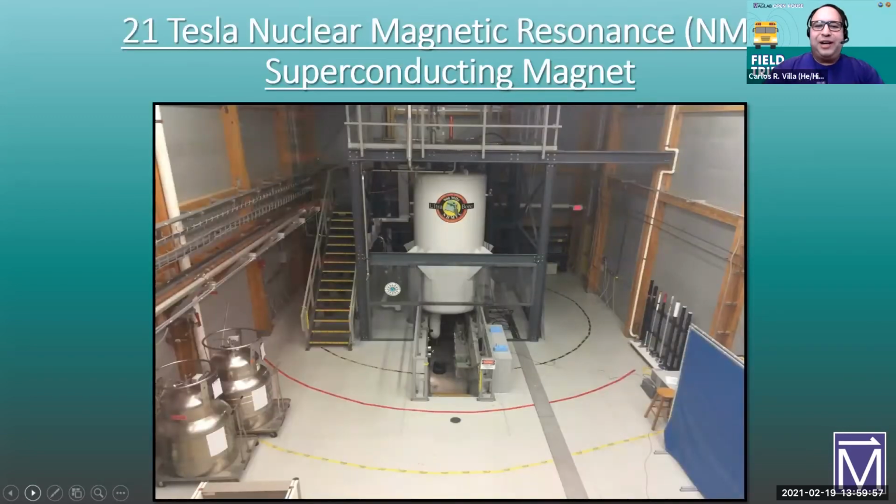I want to introduce everyone to our 15-ish years old. This is our 21 Tesla nuclear magnetic resonance, NMR, superconducting magnet. If you look at that white container inside that picture, oh, I've got my mouse here. There you go. If you look at this white container here, this is what I'm talking about. This is the actual magnet.